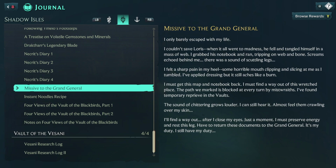I've applied dressing, but it all aches like a burn. I must get this map and notebook back. I must find a way out of this wretched place. The path we marked is blocked at every turn by mist wraiths. I found temporary reprieve in the vaults. The sound of chittering grows louder.